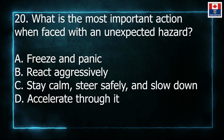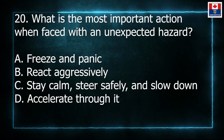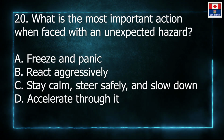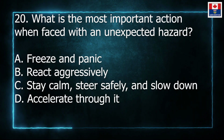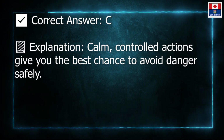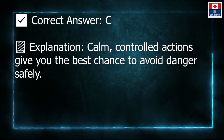20. What is the most important action when faced with an unexpected hazard? A. Freeze and panic. B. React aggressively. C. Stay calm, steer safely, and slow down. D. Accelerate through it. Correct answer, C. Calm, controlled actions give you the best chance to avoid danger safely.